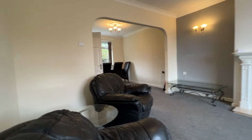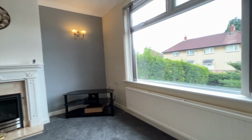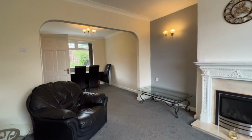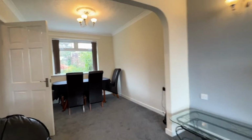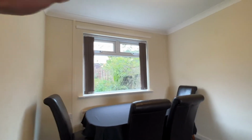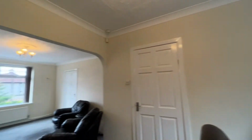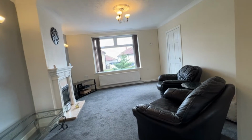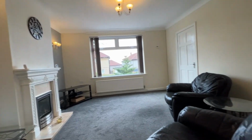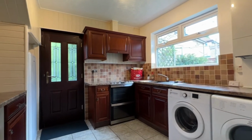And as you can see now, we've stepped into the main living room with the big UPVC window, fitted blinds, neutral decorations, and the archway opens up so that both the dining room and the living room are flooded with natural light, because we've got a lovely big window at the back as well. There's the rear garden. I will show you out there, of course. Just spin the camera around and then we're looking at the living room from the reverse angle. Very light.